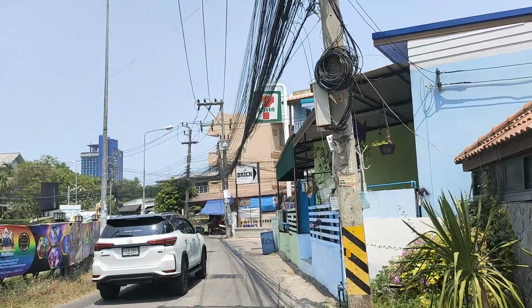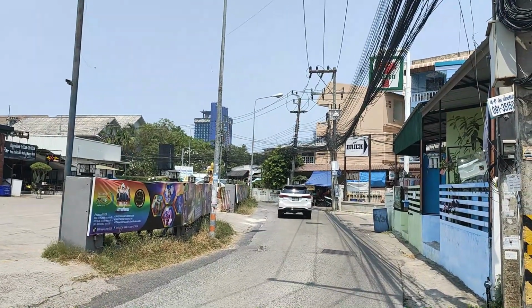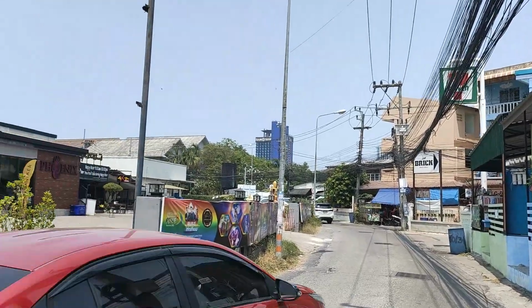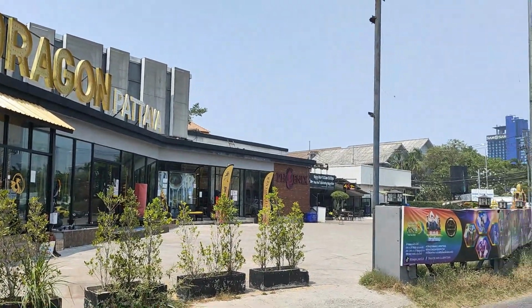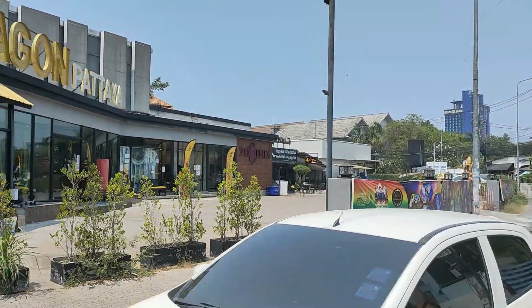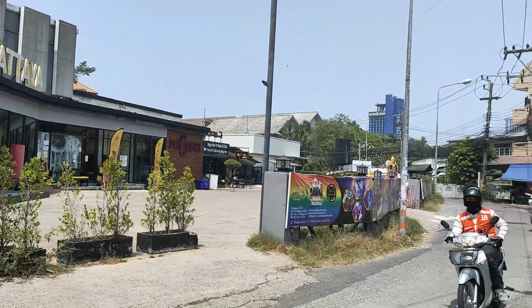Okay, so this is a rather good little old location. If you go down that way, you will come to Second Road, Soi 6 area. Over the road there, you've got a bit of nightlife. You've got a club thing with a lot of young people going in there. And next to it, the 4X bar. That is a rather good late night bar where you can have a late night drink.